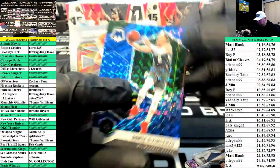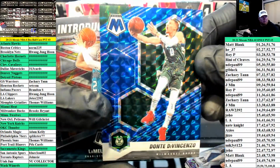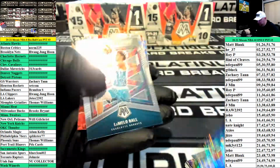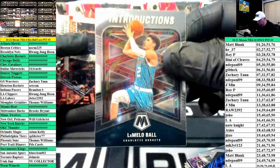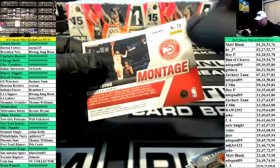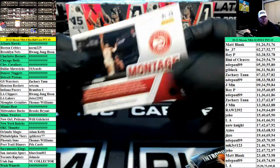Dante DiVincenzo for the Milwaukee Bucks blue mosaic. Number to 99. Introductions, LaMelo Ball, card 5. And a Trae Young montage for the Hawks, that is card 29.